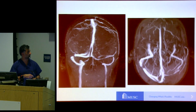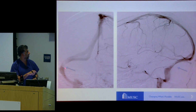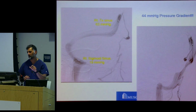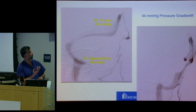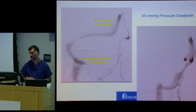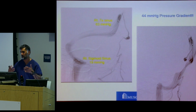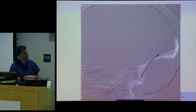So again, that was the case that we showed you earlier, just the images, but the superior sagittal sinus, the transverse sinus, the sigmoid sinus, and the narrowing. And then on venography, again, it doesn't look as bad on our pictures when we do the invasive pictures, but most importantly, she had a really high gradient, right? So normal people have no gradient to 4 or 5 millimeters. So if you can imagine, she's got almost 15 to 20 times higher gradient than most of us, because you can imagine the pressure not only on her veins, but on her eyes and the effects of that. And so again, the idea is to go across that narrowing.